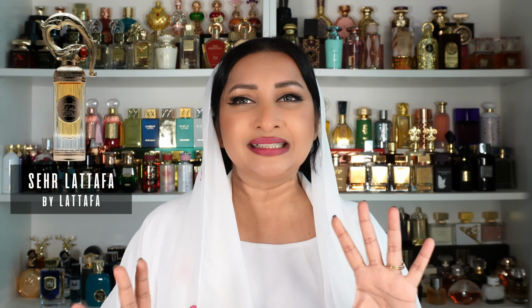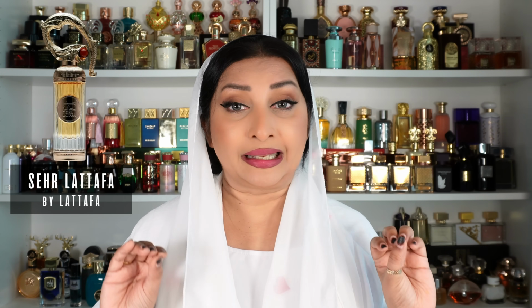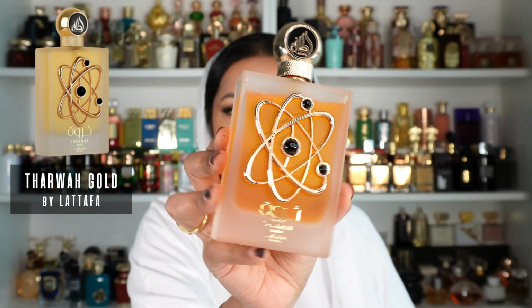The projection right now is like 2 feet. The longevity is, sometimes it gives me 6 hours, sometimes it gives me 8 hours. It's weird. I need this perfume to settle down a lot more before I can make up my mind about it. We have 2 more perfumes left and I'm going to do them quickly because I've reviewed them so many times. The first one is Tharwah.